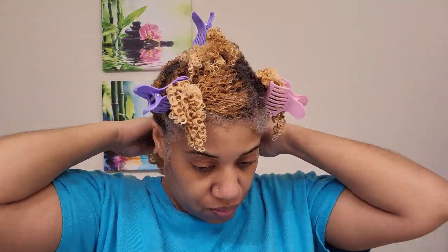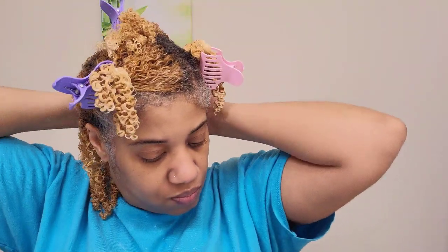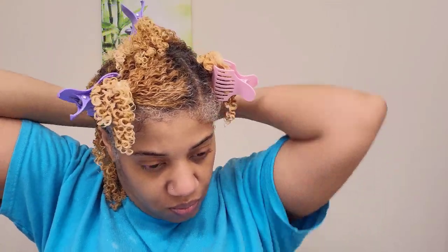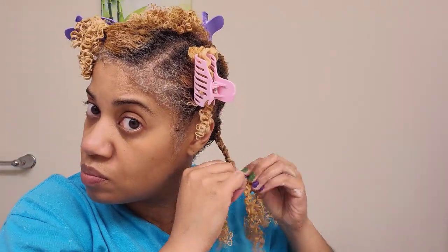Y'all, all of these products pretty much smell the same. They smell like a luxurious green apple, if that makes any kind of sense. They smell really nice. But yeah, this cream was also pretty good. It was very smooth and silky feeling. It's definitely a lighter cream, although it kind of packs a punch with moisture. So I was definitely enjoying that.